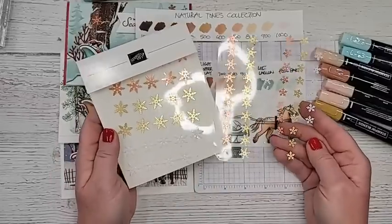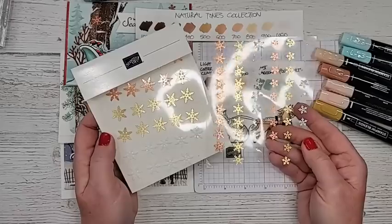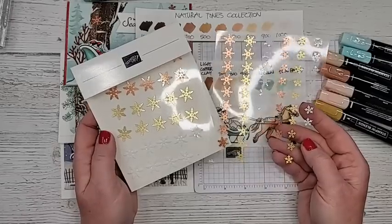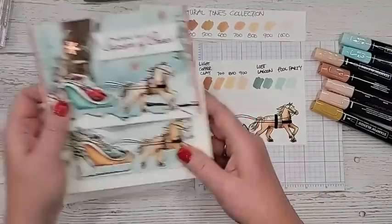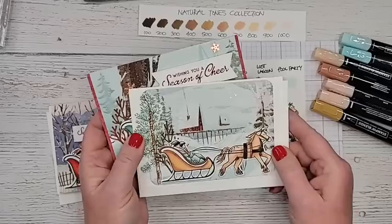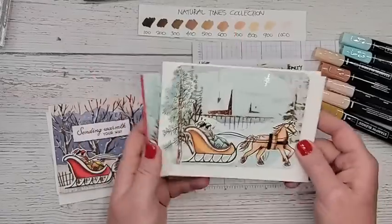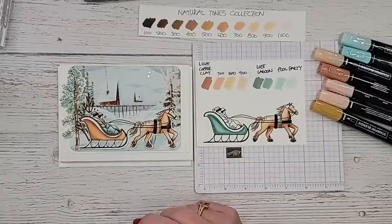I also used the snowflakes that are in this suite. So there are white, gold, and copper snowflakes. I added them to several of the cards, not all. They're hard to see on here, but when you have this in person, you can see them. So I did use those.